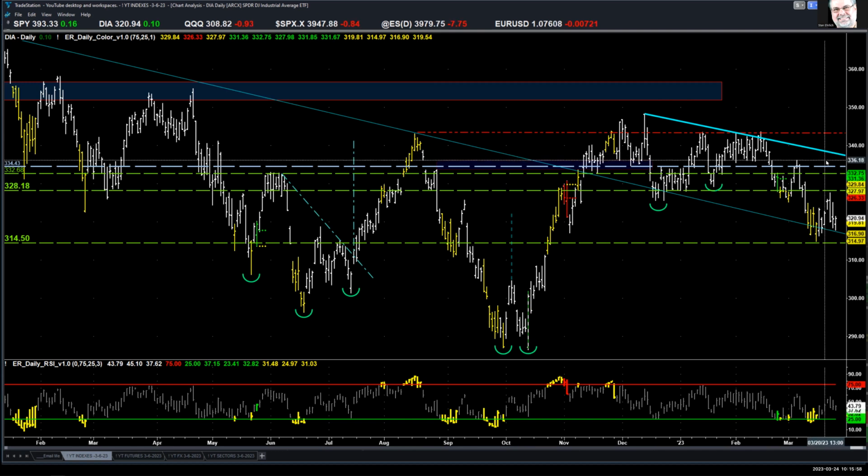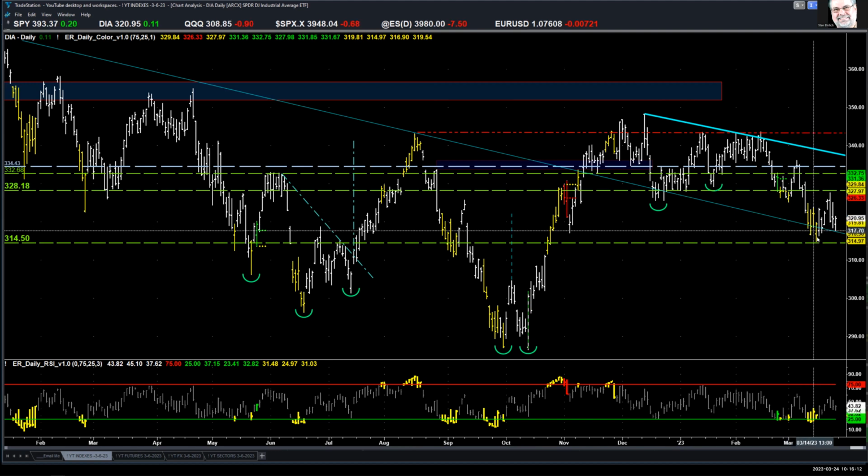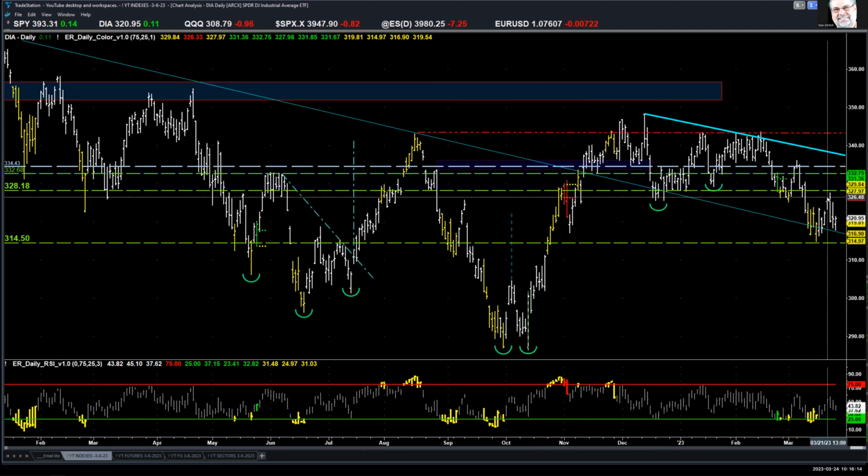And I'm going to correlate that with interest rate futures. We're going to show you in a minute. They're gaining ground today. In fact, the 10-year notes actually made a new high for months today. All right, we'll get to that in a minute. The DIA is looking okay at the moment. We got oversold. We started to work our way back up. I want to get above Wednesday's high, which was that bearish engulfing.